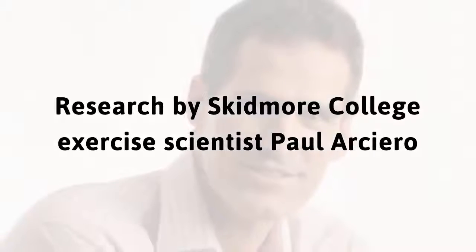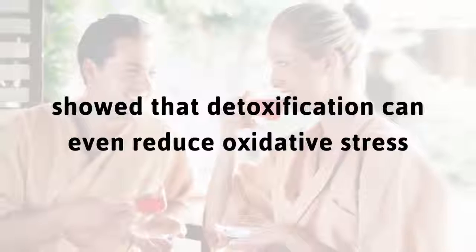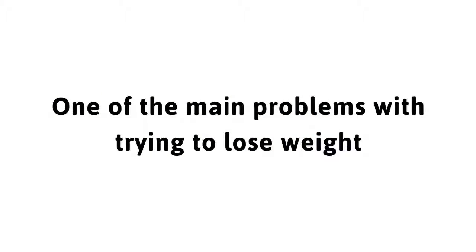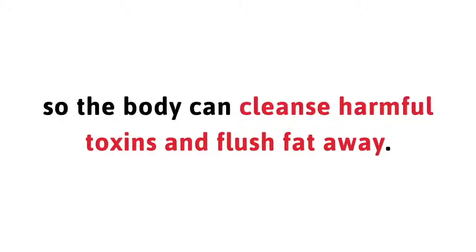Research by Skidmore College exercise scientist Paul Arciero showed that detoxification can even reduce oxidative stress, which has been linked to causing diseases like Alzheimer's. One of the main problems with trying to lose weight, especially around your belly, is getting those stubborn fat cells to let go of the locked-in fat so the body can cleanse harmful toxins and flush fat away.